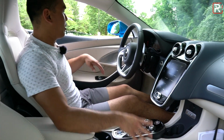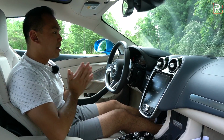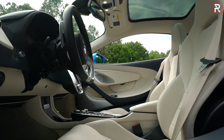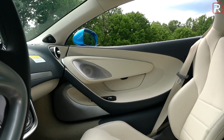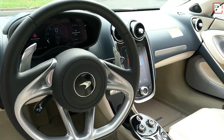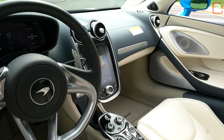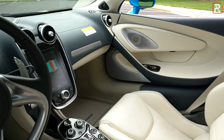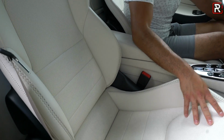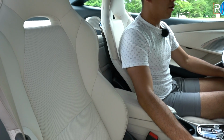Now, shutting the window here and looking at the rest of this cabin, this interior is very comfortable in the fact that when I sit in this car, the seats are some of the most comfortable seats I've sat in. They hug you, but the leather is so supple and soft. These are 3-level heated seats as well. I'm surprised to see that there are no cooled seats in this car. I really think that for the money, McLaren needs to offer cooled seats, so I'm a little surprised as to why there are no cooled seats.